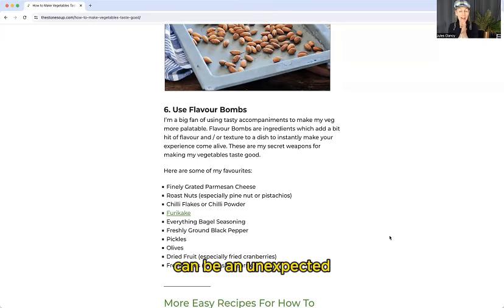Dried fruit can be an unexpected addition, and even fresh fruit, you can use that when you're cooking vegetables, to serve with your vegetables. I said fried cranberries there, but I particularly love dried cranberries, and also dried apricots, fresh strawberries. Any fruit can work well because it adds that sweetness and that extra flavor.